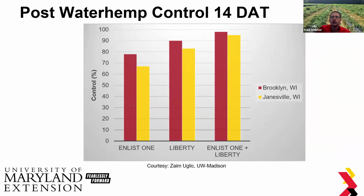And just to show you an example of how effective that combination of glufosinate and 2,4-D can be, this was a study conducted in Wisconsin this past year. It's a no-till study looking at post-emergence waterhemp control 14 days after treatment, where they looked at just Enlist One, just Liberty, or a combination of Enlist One plus Liberty at 2 different sites. And what they found was the Enlist One plus Liberty treatment did much better than either of those active ingredients alone.